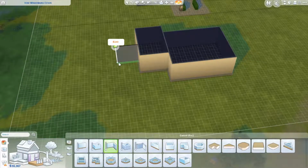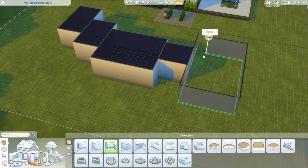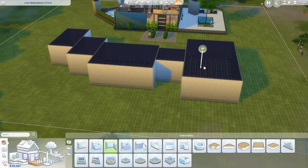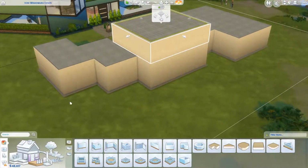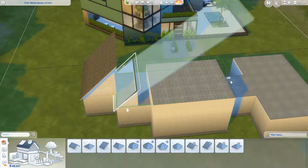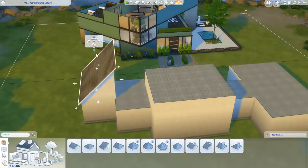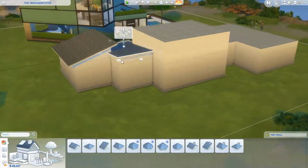Today's video is a continuation of the 50 States California build, and by continuation I mean a completely different house. This home is inspired by the architecture and designs of Northern California. Now, Northern California is the part of California that I know better.